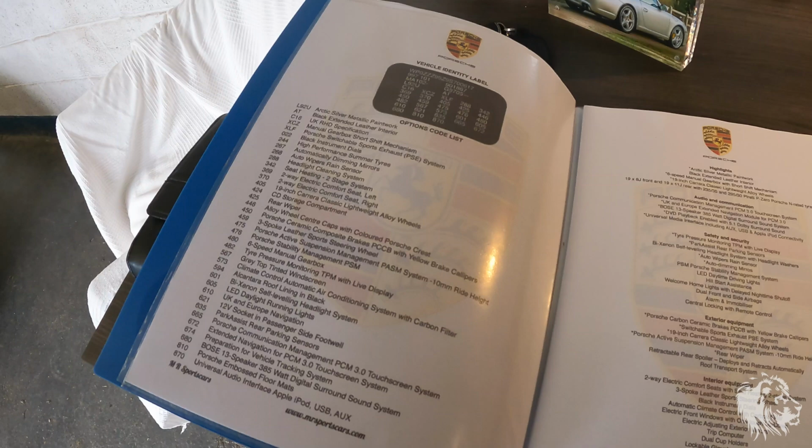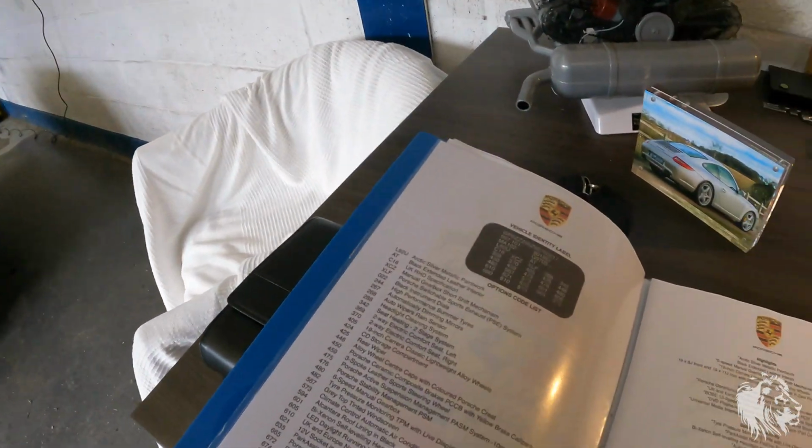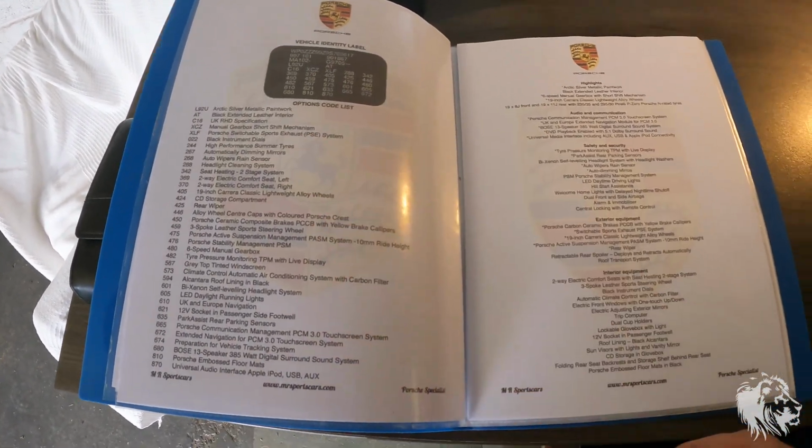It's very hard to do a VIN lookup on some manufacturers like BMW, Mercedes. You can put the VIN in online and you can look up the full factory spec of a car. With Porsche, it's not as easy to do that, especially in the UK. Possibly in the US it's easier, but here you can't really do that. So we put that together on a sheet so you know exactly what the car is when you buy it.